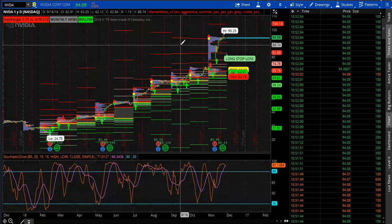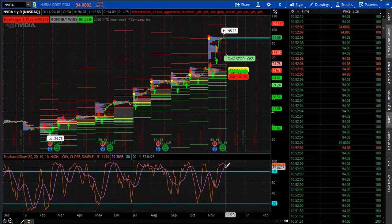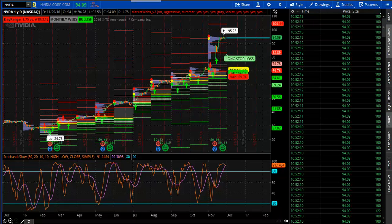And so dips are probably going to get bought on this, but the stochastic is very high on it, and so it's a riskier trade. Just keep that in mind.